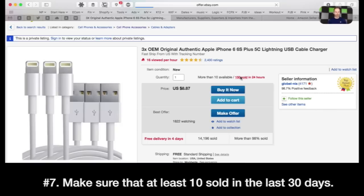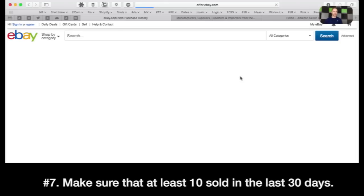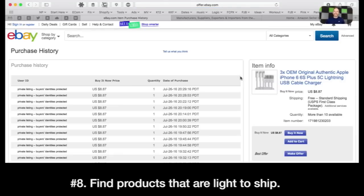My internet is crawling just a little bit here. While it's doing that, there's just something else you want to look out for. Try to get products that are light to ship. If it's real heavy, you're going to really struggle making a profit on that, especially if you want high turnover. So try to get products that are light, products that are within $10 to $75, and definitely new Buy It Now products. That way you can be more competitive.